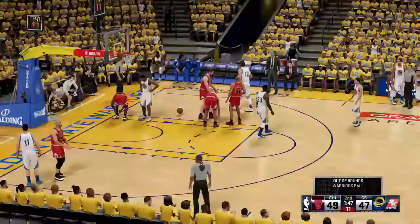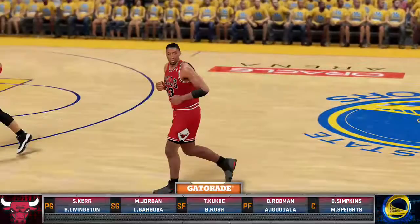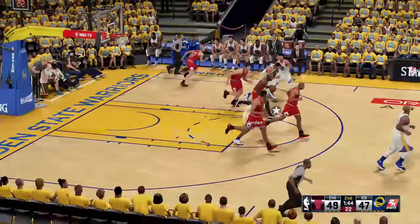And the Warriors with a completely new five on the floor. Chicago also making some changes. Simpkins, he's checked in for Wennington. Kukoc comes in for Scottie Pippen. And Kerr subbed in for Harper. 1:46 left here in the second. And again, no good by Golden State.